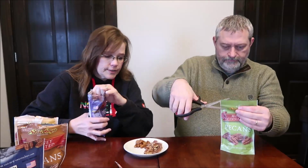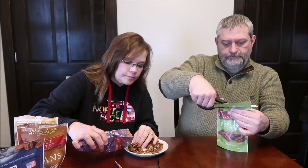Okay, vanilla bourbon, and these are 190 calories. Yeah, just go ahead and open it. So what is vanilla bourbon going to taste like? Oh. That's different. I get a little touch of vanilla, but I don't really taste bourbon, like the alcohol bourbon. No, it has bourbon and vanilla. It has garlic powder, sugar, tamarind. I got garlic out of that.